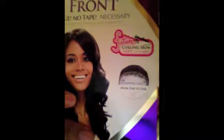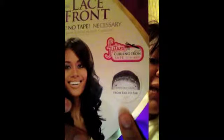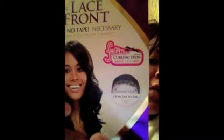Like I said, this is Equal Free Tress, the luxury integration lace front. No glue, no tape necessary. You can create a style in just 1 minute. And this is the Futura or whatever you want to call it. Curling iron safe up to 400 degrees. And as you can see right here, it has the invisible lace stretching from ear to ear. So it comes from ear to ear.